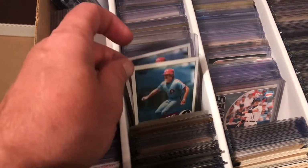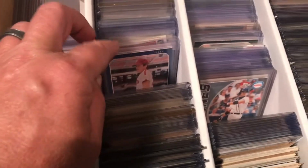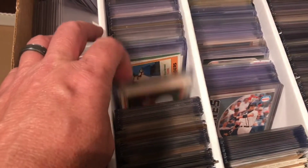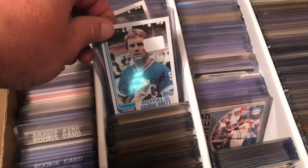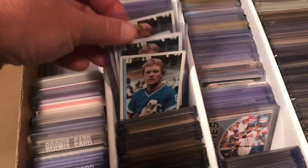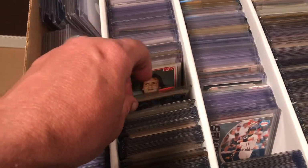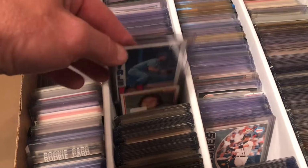There's Mike Schmidt. He was one of my favorite players growing up in Little League. Mike Schmidt was like one of my baseball favorites. George Brett, obviously. Speaking of Brett, here he is. But Brett was every kid wanted to wear number 5 in Little League because of George Brett. Now a lot of them want to wear 24. What's Jeter's number? Is he 24 as well? I can't remember.